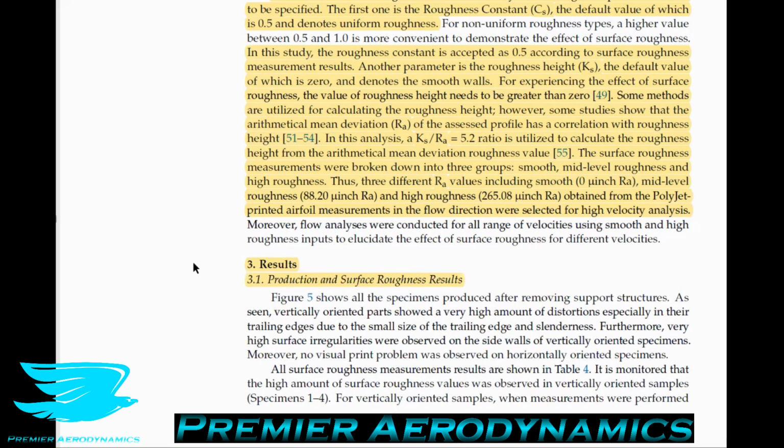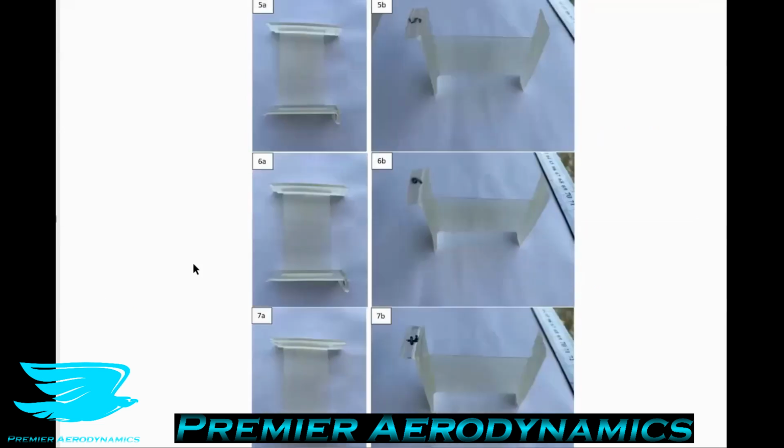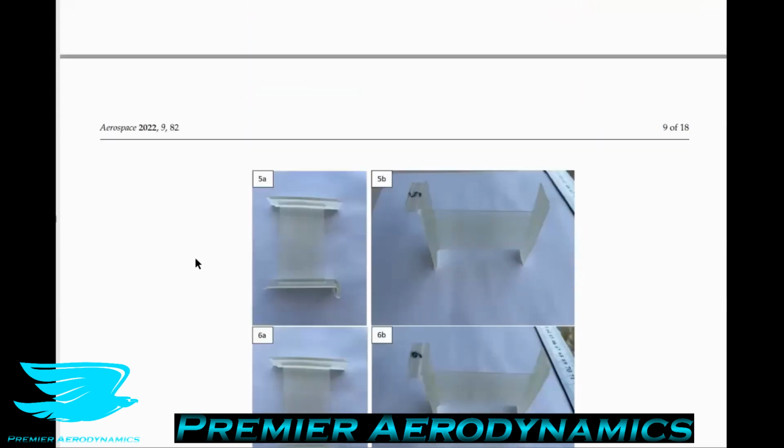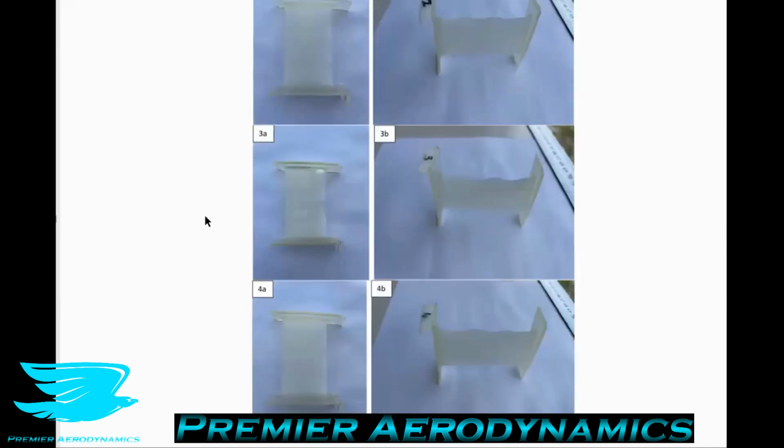So the production and surface roughness results. In figure 5, they show all the specimens produced after removing the support structures. As seen, vertically oriented parts show a very high amount of distortions, especially in their trailing edges. So you can see in these figures here. If you're listening to this, by the way, you can watch the video on YouTube or Spotify, or you can download the paper. So we're looking at figure 5, and we can see that the trailing edge is very warped. Like in some points, it even looks a little bit broken because it's so brittle.